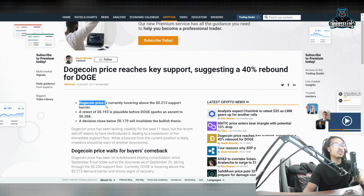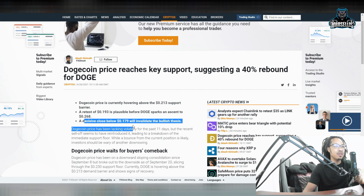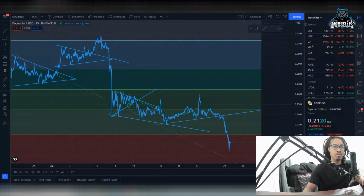Anyways, Dogecoin price is currently hovering above the 21.3 cent support barrier. A retest of 19.3 is plausible before Doge sparks an ascent to 26.8. A decisive close below 17.9 will invalidate the bullish thesis. So they said we can be bullish if we retest 19 cents and then build up some momentum from there.